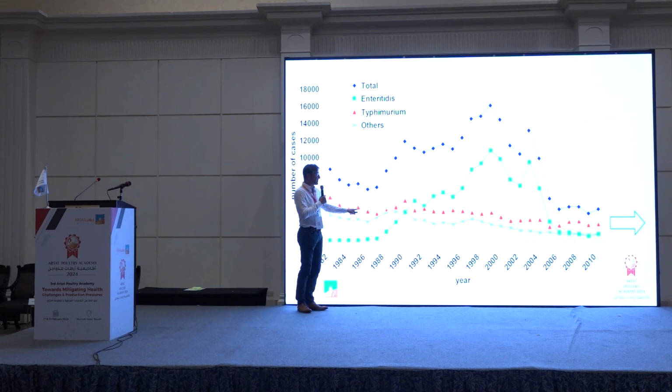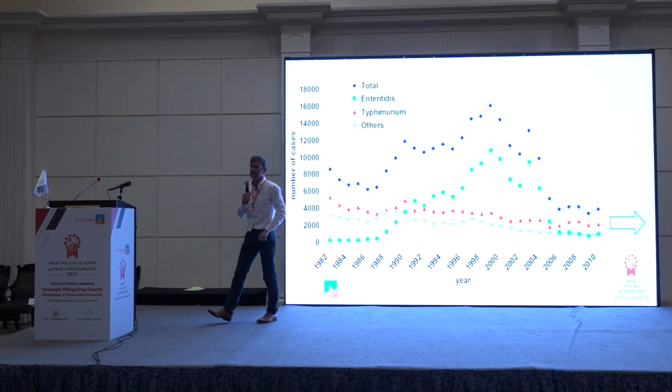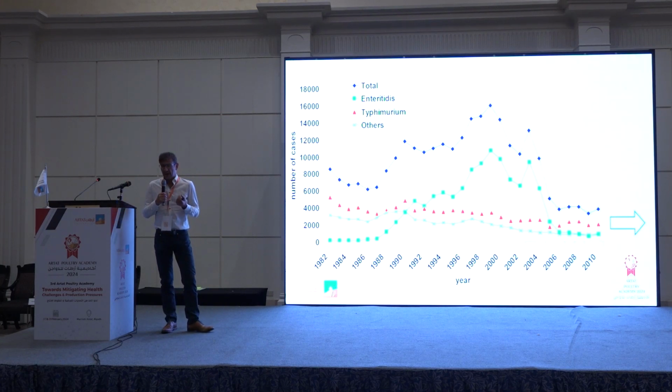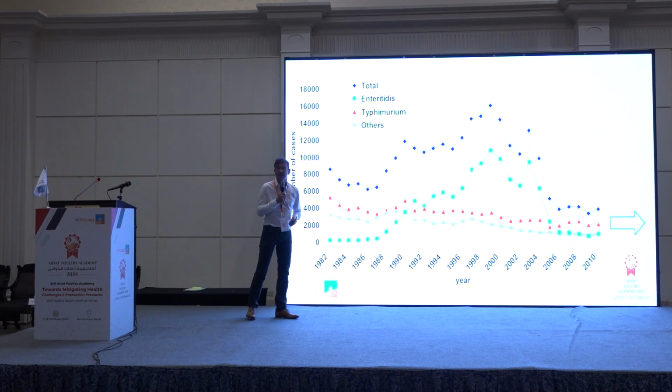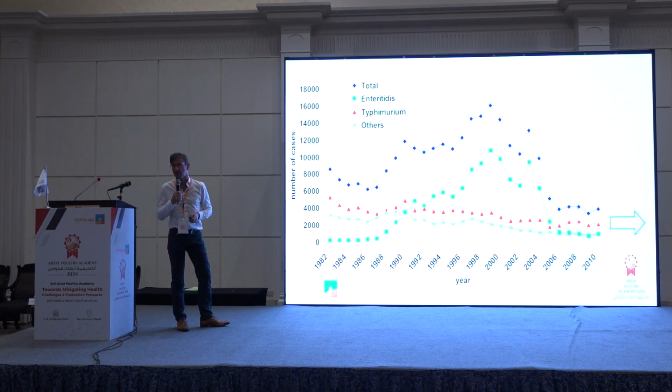The red line is salmonella typhimurium. You see a gradual decrease also because of vaccination programs, but salmonella typhimurium is a serotype that's not only coming from poultry, also from cattle products, from milk, from porcine meat, etc. So it's much more dominant also in other animal species and other meat type products from other animal species apart from poultry.